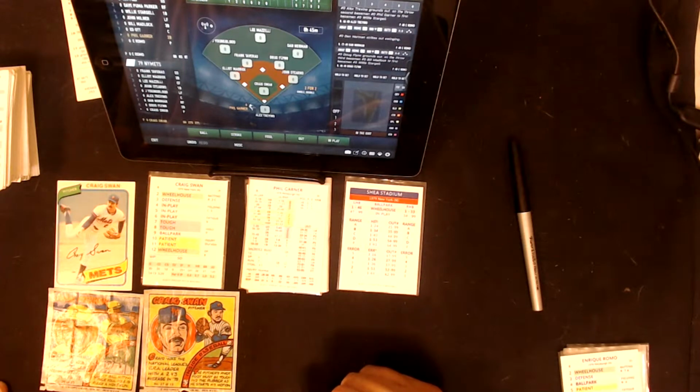This is Craig Swan's seventh inning. He's allowed 4 runs, so he's about to get pulled. He leads off the next inning, so this will be his last inning. And we're right about to get started. The score is 5-4 Mets. It's been a seesaw battle from the start.